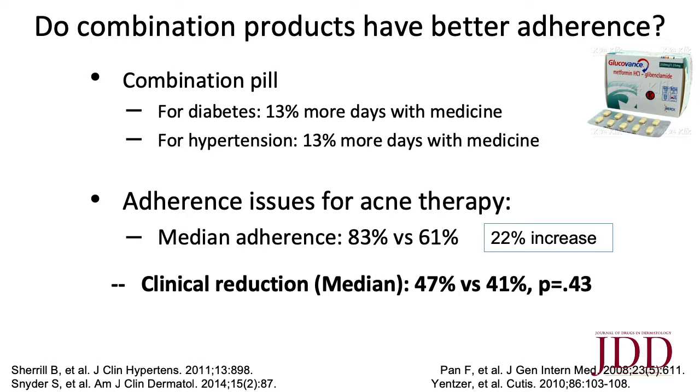There's one study looking at this with combination products for acne, and we did even better. It's 22% better days with both medicines. Is that what we're interested in? Is that what our patients are interested in? Days with medicine? What are they interested in? If they don't have acne, right? So clinical improvement. What this study showed was no difference in the median improvement. Even though the group with a combination product had more days with both medicines, it was a small study. They did not find any clinical difference in those two groups for their acne outcomes.